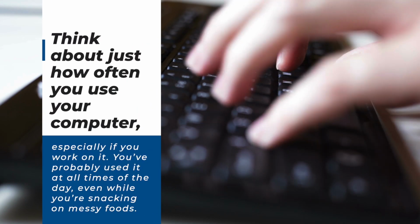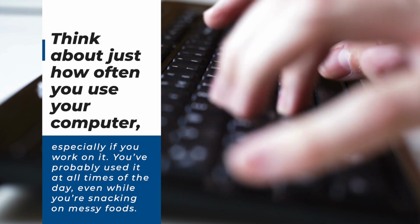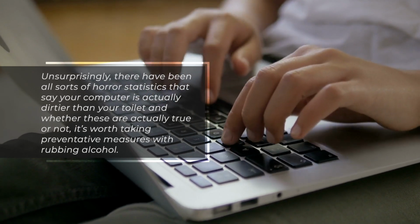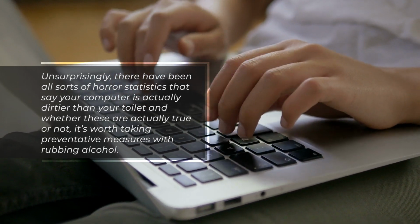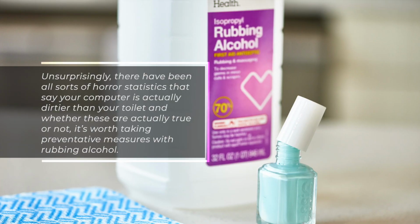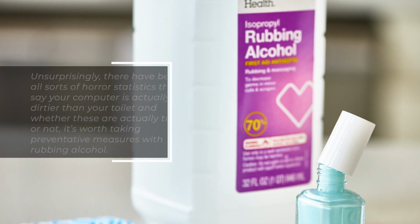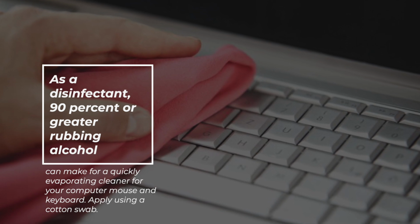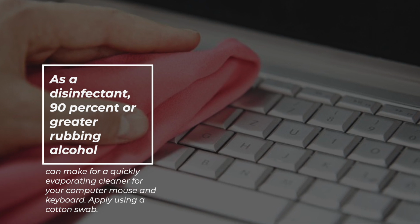4. Disinfecting a computer mouse and keyboard. Think about just how often you use your computer, especially if you work on it. You've probably used it all times of the day, even while you're snacking on messy foods. Unsurprisingly, there have been all sorts of horror statistics that say your computer is actually dirtier than your toilet. And whether these are actually true or not, it's worth taking preventative measures with rubbing alcohol. As a disinfectant, 90% or greater rubbing alcohol can make for a quickly evaporating cleaner for your computer mouse and keyboard. Apply using a cotton swab.